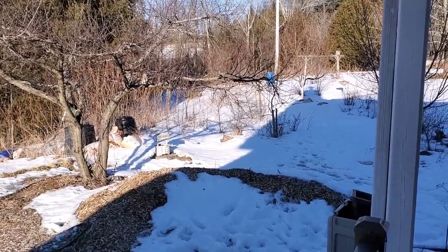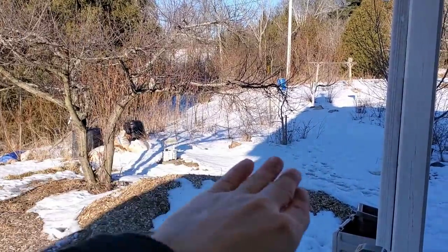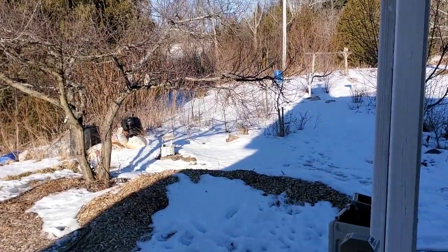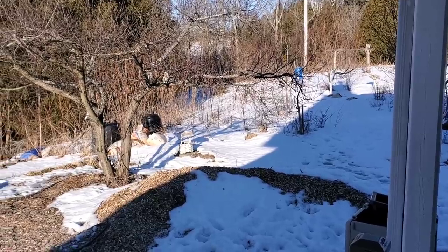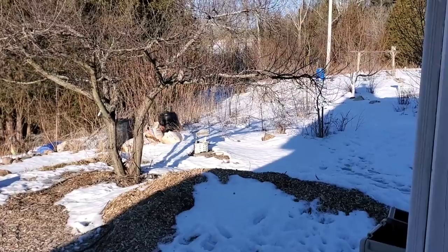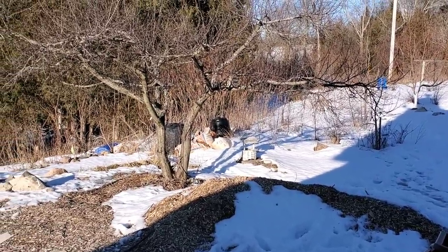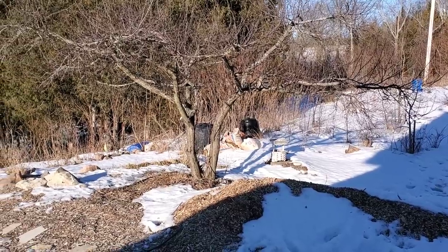It'll get a little more afternoon shade because it's closer to the cedars, and it'll get later afternoon shade because the sun's going to have to come farther behind the cedars till it gets sun again in the afternoon. But right now in the morning, it's going to get quite a bit of morning sun, almost full sun from 8 o'clock probably till about 11 o'clock.